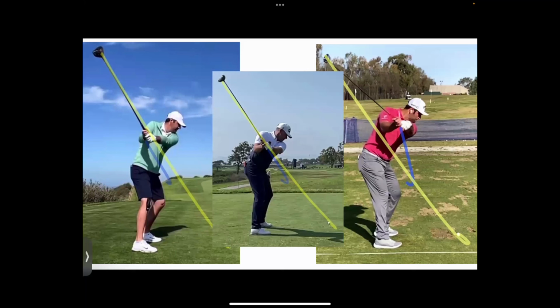So his hands rotate as his right elbow tucks in. That causes a less deep, more vertical hand path, and you can see that really clearly halfway back here. And again, with Sportsbox, you don't always have to have numbers, because we can also use video.